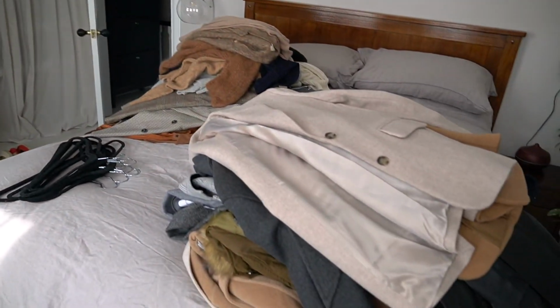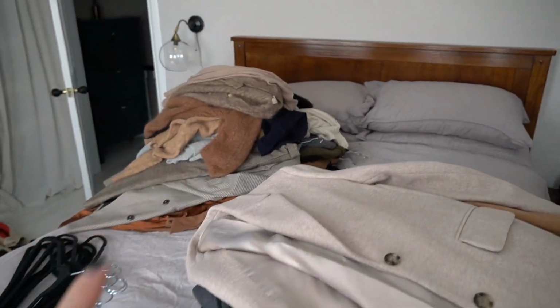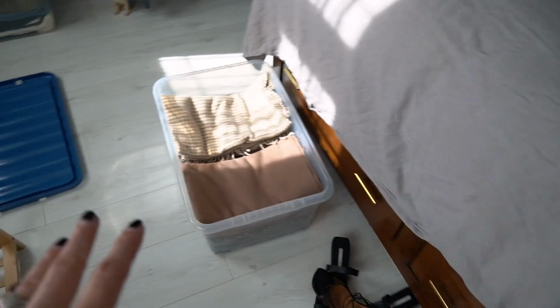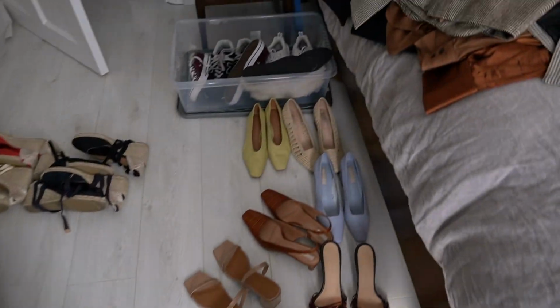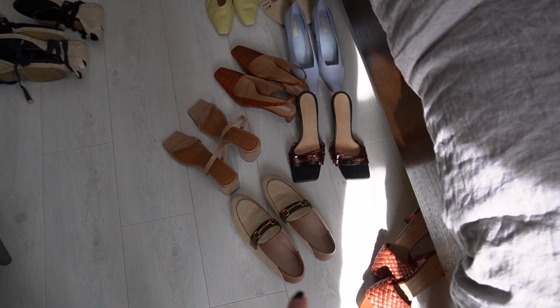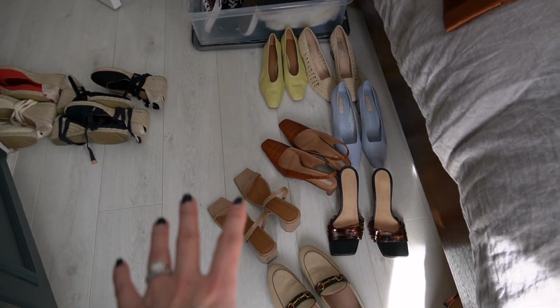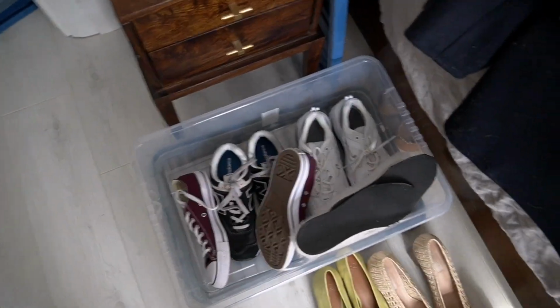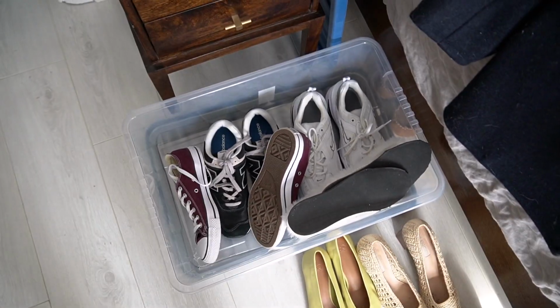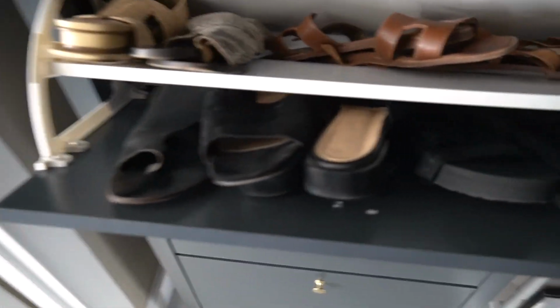So far, I've still got coats, some knits and blazers to put away in storage tubs. I've just swapped over my scarves in favour of summer accessories, which are now in there. And now I've started to work on the shoes. So I had a couple of storage tubs full of summer shoes, so I've just got these ones out. And then as you can see, I've already put some trainers away. These are slightly more wintery trainers, and I've popped my sandals in here.